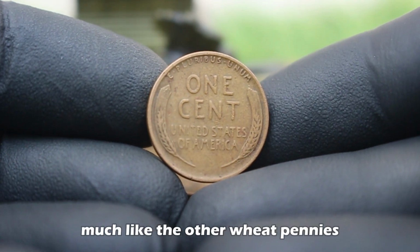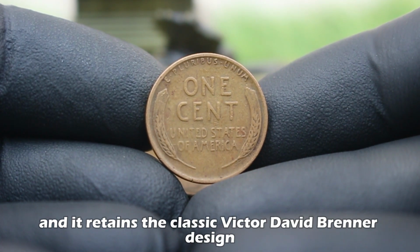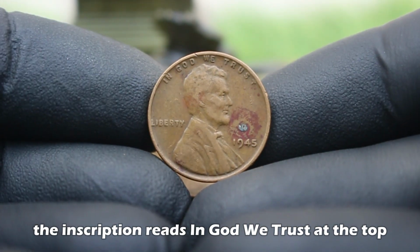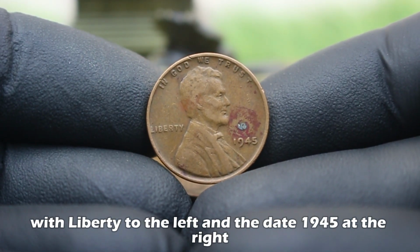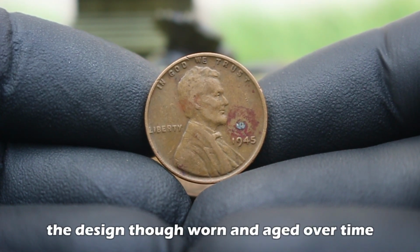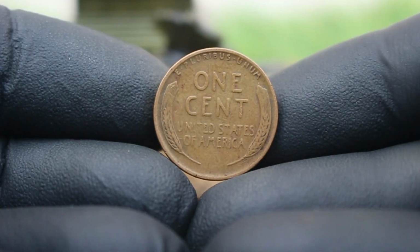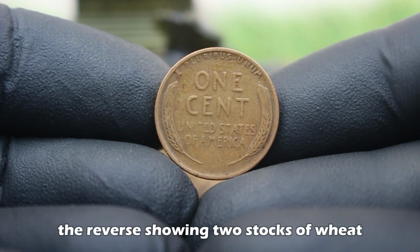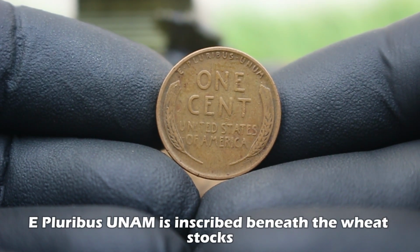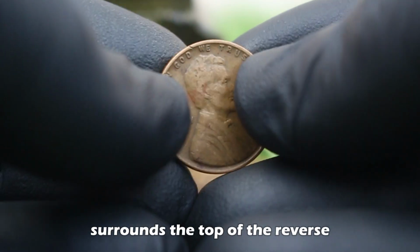Much like the other wheat pennies, the obverse of the 1945 penny features Abraham Lincoln, and it retains the classic Victor David Brenner design. The inscription reads "In God We Trust" at the top, with Liberty to the left and the date 1945 at the right. The design, though worn and aged over time in some circulated examples, still offers significant historical value. The reverse, showing two stalks of wheat, stands as a symbol of the country's agricultural roots. E pluribus unum is inscribed beneath the wheat stalks, and United States of America surrounds the top of the reverse.